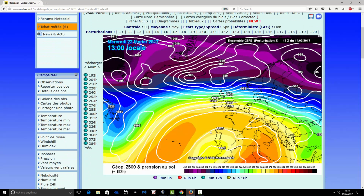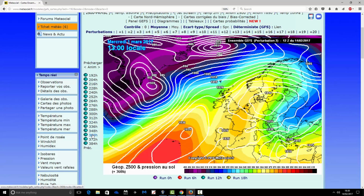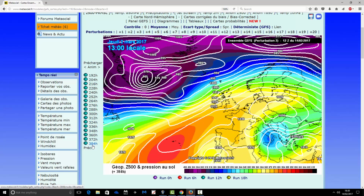Ensemble member number 2 has high pressure to the south and low pressure to the north on the 22nd of February. As we run through into the end of the month, we find high pressure remaining to the south and the east of the country, with low pressure up to the north and west, so nothing particularly cold with ensemble member number 2.